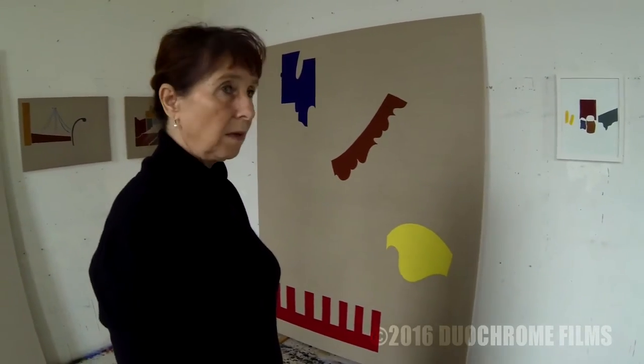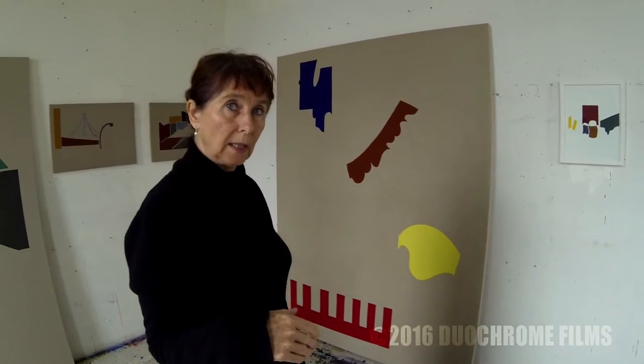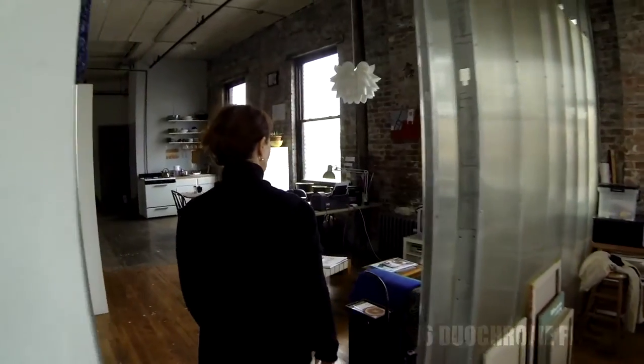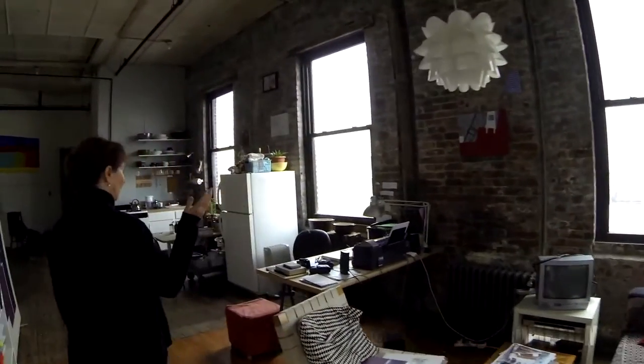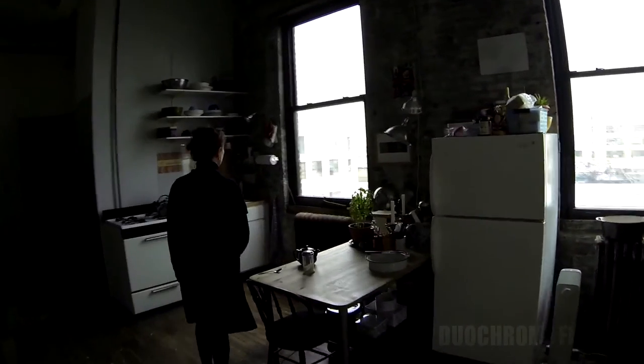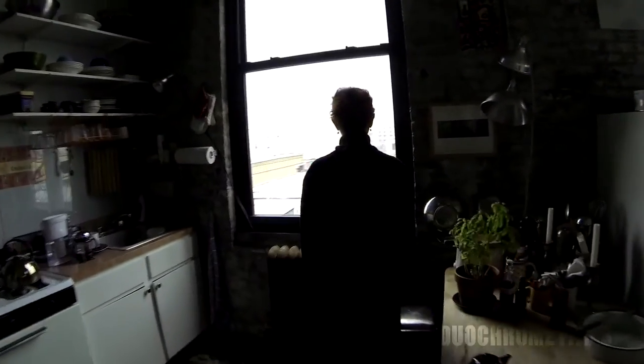So maybe I should have a look out on the scrap metal heap. Do you like that? Yeah. See where I'm standing. And all these windows, from the studio over to the living area of my loft, you can see the scrap metal. Here.